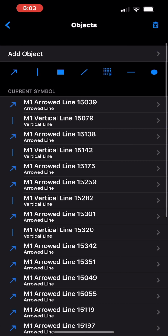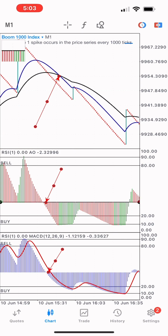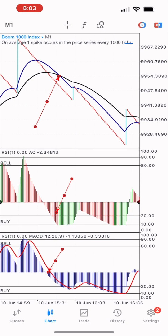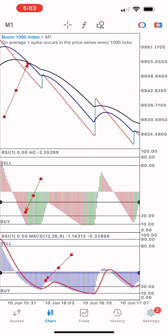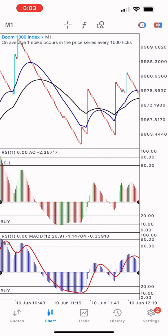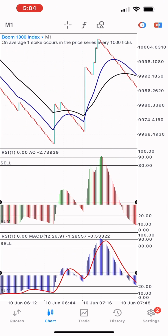We have the 0 level crossover, and then what happens? That's the 0 level on the awesome oscillator. Above that 0 level we consider buying, which we have spikes, and below the 0 level we have sells. Whenever there's a cross of that 0 level, we consider selling opportunities. Same thing with MACD: that midpoint is the 0 level. It happens, and then you take your sales. So when I say the 0 level, you should understand that the midpoint is the 0 level.